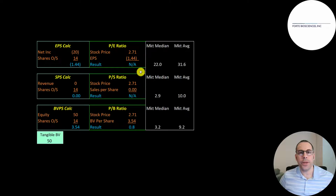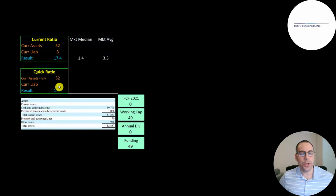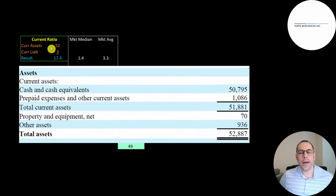Let's look at their financial ratios. We can't look at the PE since they have negative net income. We can't look at the price to sales since they don't have sales. And their price to book is below 1 since they have so much cash on their balance sheet. They have a high current ratio and quick ratio. They only have 3 million of current liabilities. So their balance sheet is really solid.